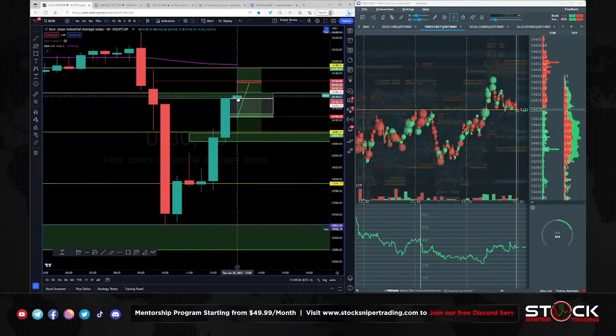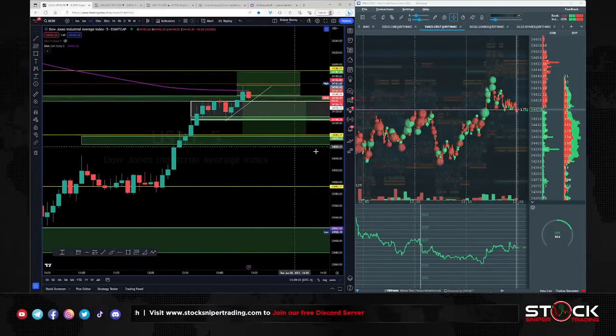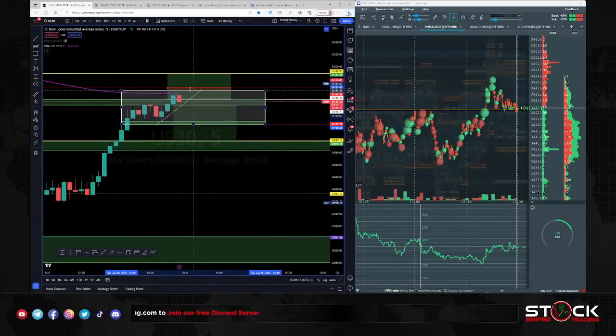So we're going to see where this can close. It's currently indecision on the 30 minutes. Okay, so we don't know where this is going to close. That's why it's at this big battle area right above here. Okay, we're consolidating maybe here now.